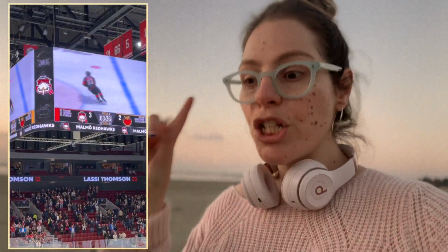Pretty solid. And I'm sure you might be wondering how this game compares to the Elite Ice Hockey League, which is the hockey league in the UK, as well as the NHL. When it comes to the fans and the atmosphere, the Swedish Hockey League, or at least this game that I went to, really compares, drum roll, to the NHL. I know you might be thinking, what are you talking about? That's just my personal take.